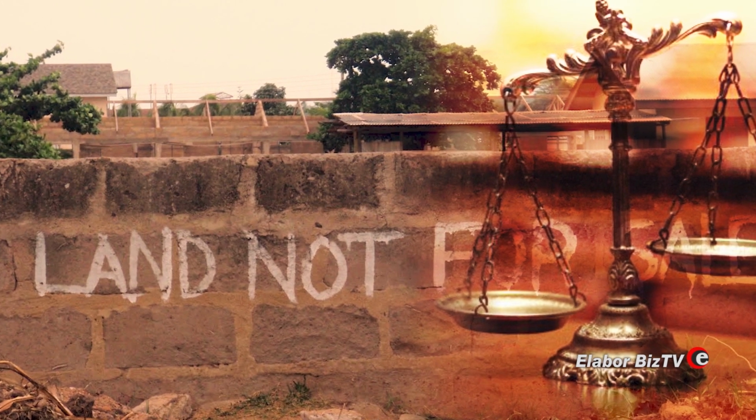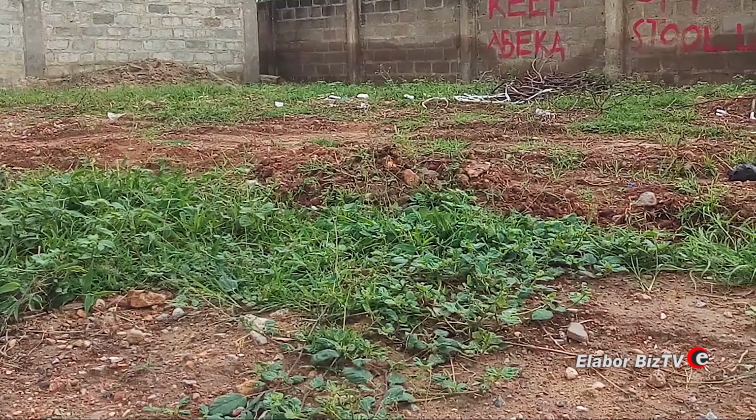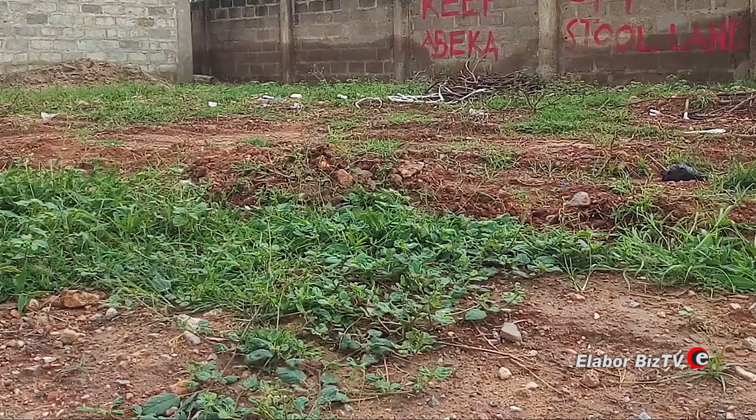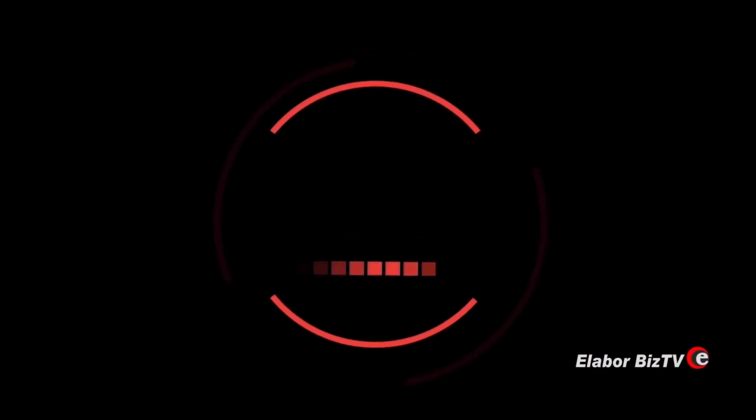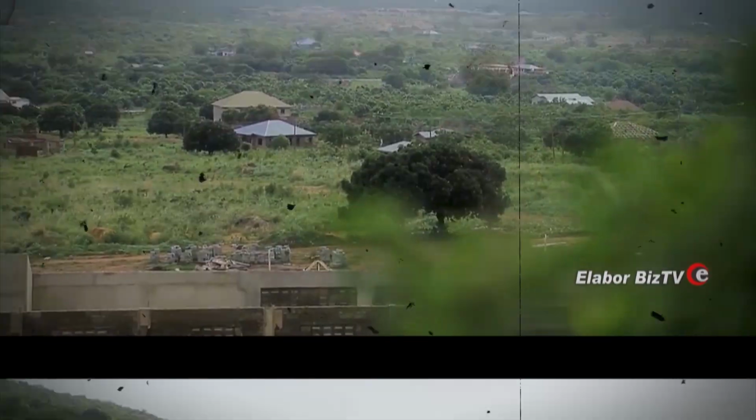5. Check for court injunctions. Some lands have injunctions placed on them by a court in situations where ownership of the land is being claimed by 2 or more persons. It's very risky to go for such lands, even if you are getting it at a very cheap rate.